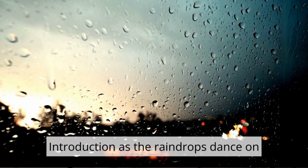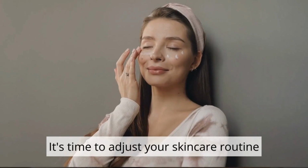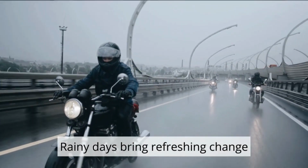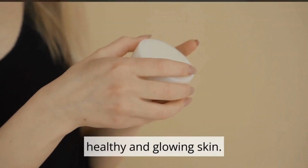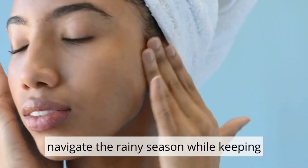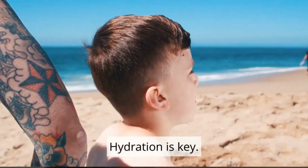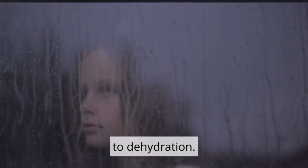Introduction. As the raindrops dance on your window pane, it's time to adjust your skincare routine to the whims of the weather. Rainy days bring a refreshing change, but can also pose challenges to maintaining healthy and glowing skin. In this blog, we'll unveil expert tips to help you navigate the rainy season while keeping your skin radiant and protected.